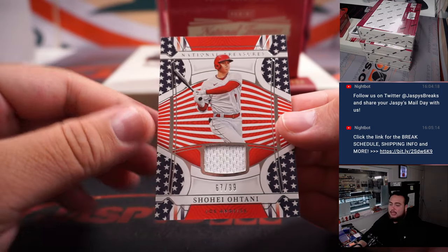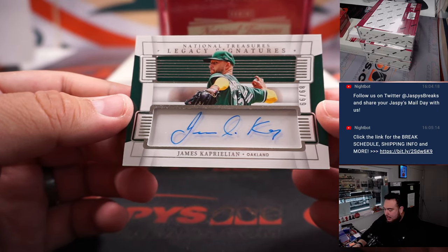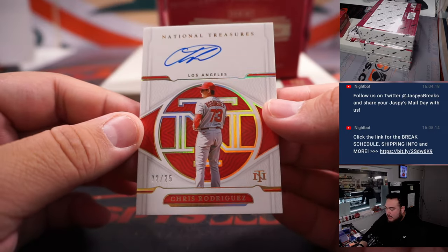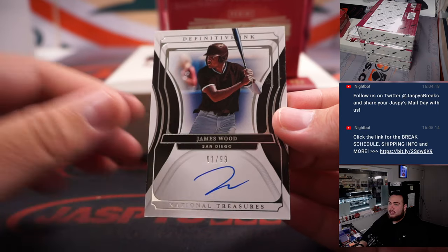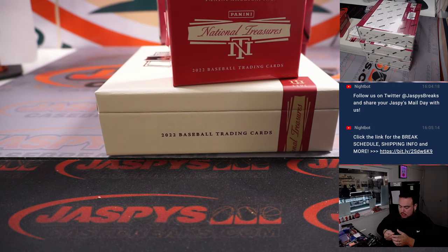All right, we got a little Shohei Ohtani, 67 out of 99 for the Angels, Chris Butler. And nice signature there, James Kaprielian. That is 89 out of 99, Oakland A's, another one for spot 9, Craig. Then we got a Chris Rodriguez, 2 out of 25 for the Angels. Another one there for Chris Butler. We have a James Wood for the San Diego Padres, 1 out of 99. Padres, part of the 14-team R&B, spot 1 going to Jeremy Port.